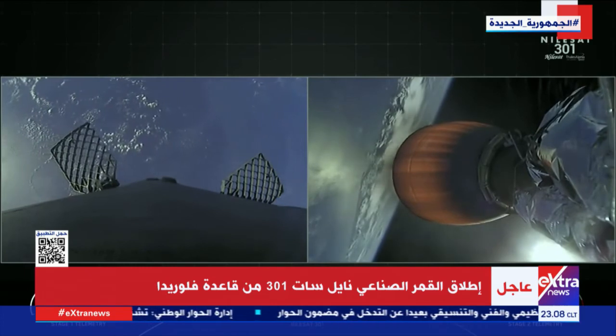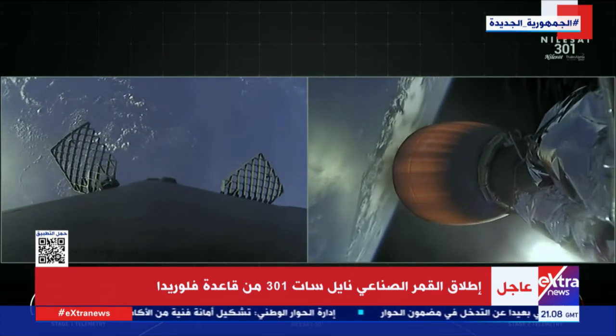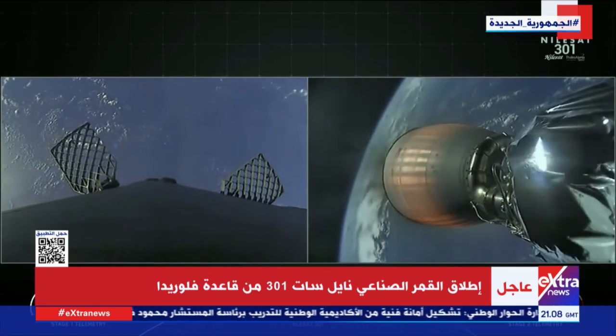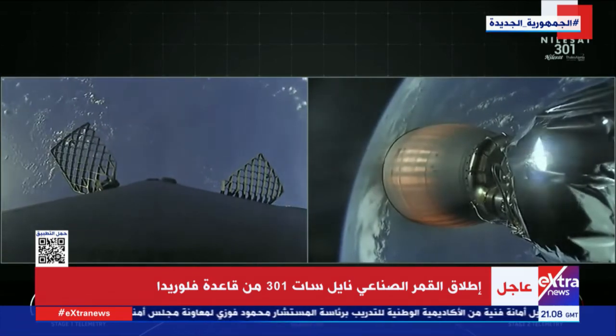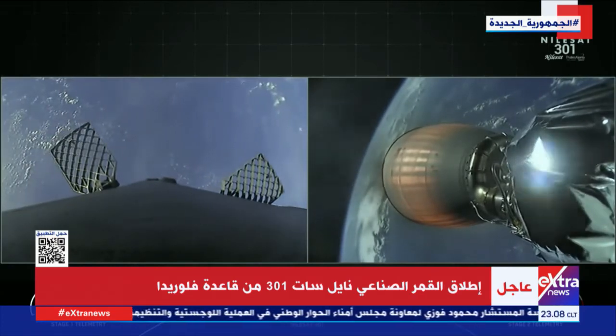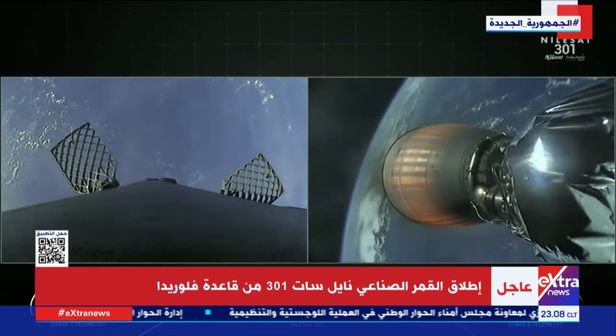So we're currently in the first of 2 planned MVAC burns for the second stage. As for the first stage, at around the T plus 6 minute and 27-second mark, you should see on screen the first stage's entry burn. It's one of two burns needed to land the first stage today.